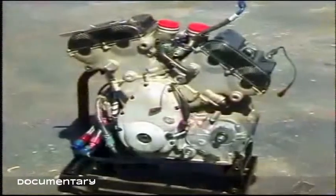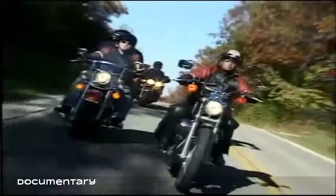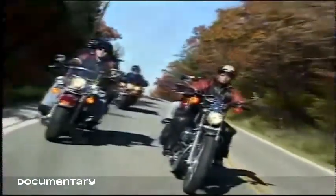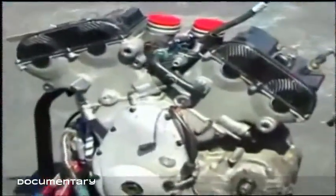To find that something new, they turned to Harley's Superbike racing team, which had spent years building and perfecting its own radical racing engine, the VR1000. Until now, every stock engine Harley had ever put on a bike had been air-cooled. The racing team's VR1000 was liquid-cooled, which meant it could rev higher and go faster, and that was just the beginning. It had dual overhead cams. It had 4 valves per cylinder.